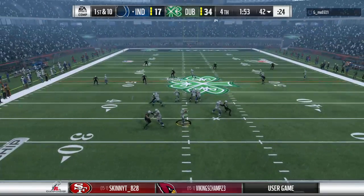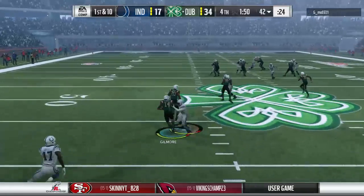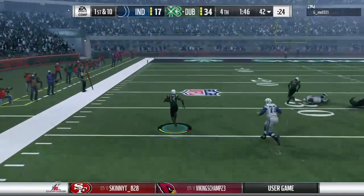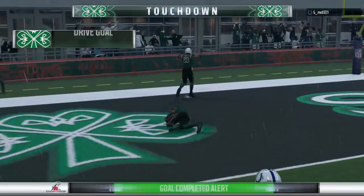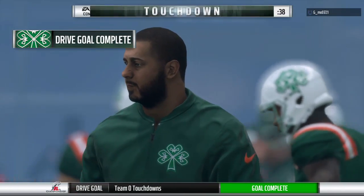Back to throw now on first down. And he's going to be intercepted a 3rd time. Picked off at the 38. But he's free going down the left side. It's a foot race. And he will take this one home. It's a touchdown.